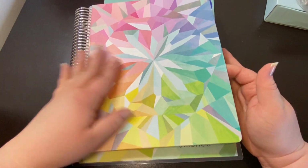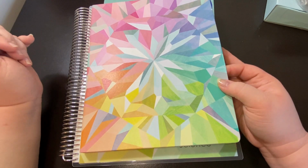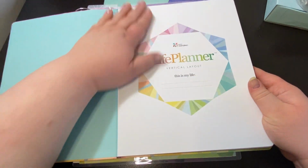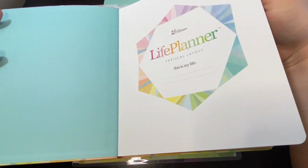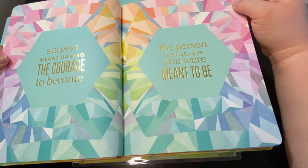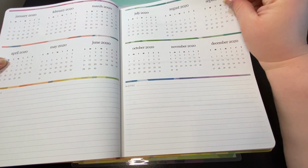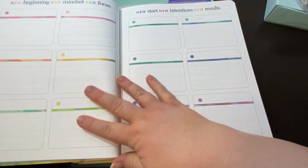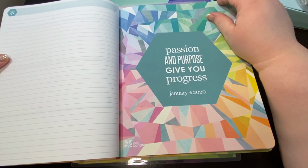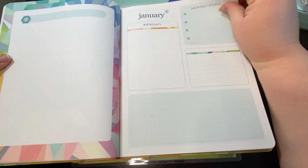It is so pretty. I didn't get any personalization on it because I just wanted it all colorful kaleidoscope. Okay, so it has the beautiful turquoise blue, and the life planner page obviously doesn't have vellum in it because it's all paper. You still have the beautiful quote pages, the months and notes, the goal setting type section, notes page, and then we're on January.